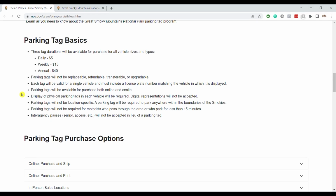Another thing here that you'll want to note is that digital representations will not be accepted. So it actually has to be a printed copy. You leave it on your dash on the passenger side, and you'll need to make sure that it's not in digital form. They won't accept that. It does need to be printed out and left in your car.